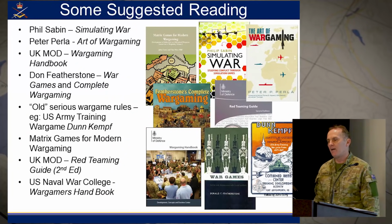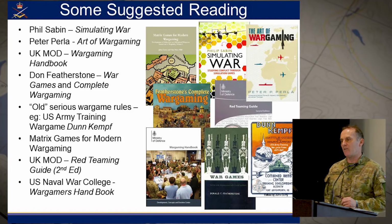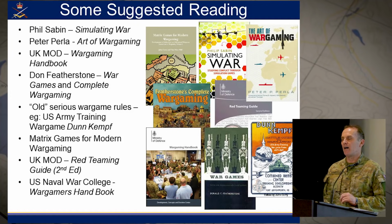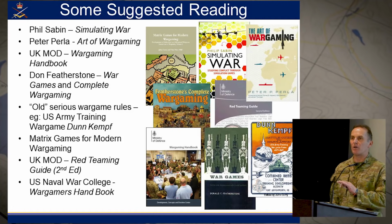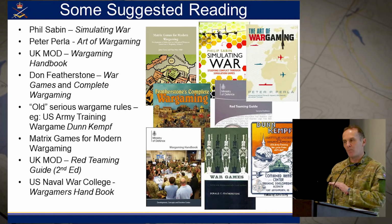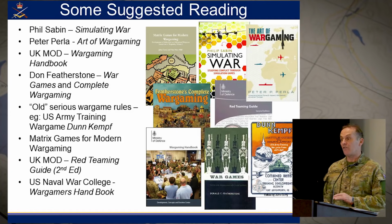So some suggested reading. There's lots of books out there. This is just a small collection. I would definitely recommend you read Professor Sabin's Simulating War. It's a great read, and it's got games in it, a couple of which are on display. Peter Perla's book, a bit old now, but still probably one of the classic books. It is a little dry, but it is also excellent.